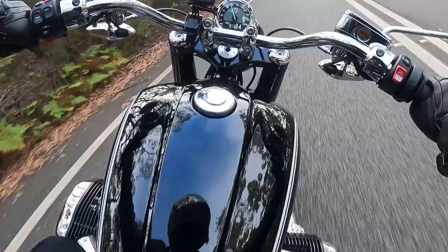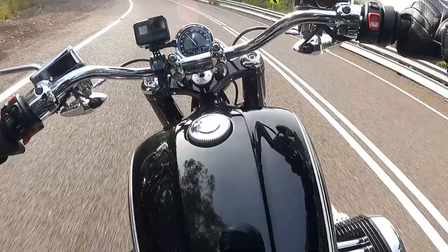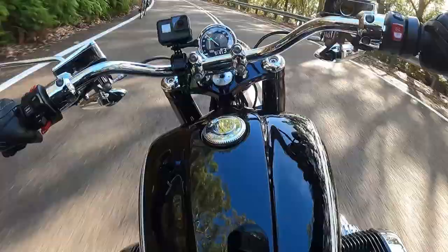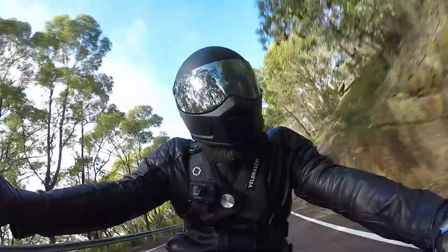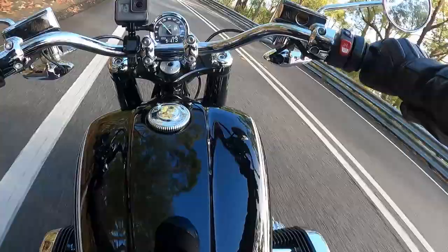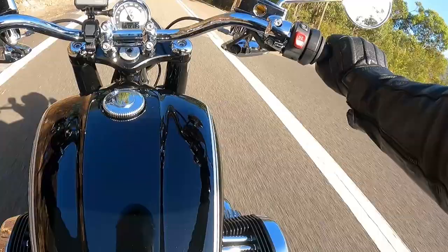That's something, as I said, that you have to expect. Well, there it goes again. So you're not going to be pushing too hard up through the twisties, because she will drop a peg and you will notice it, that is for sure.